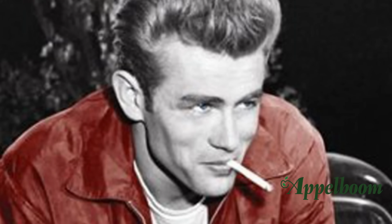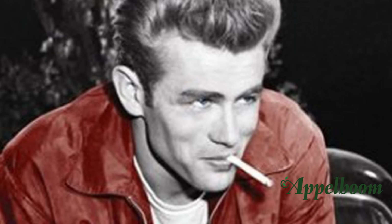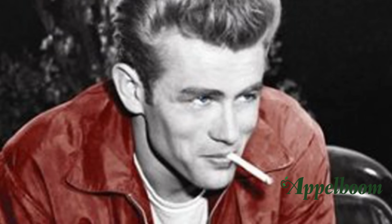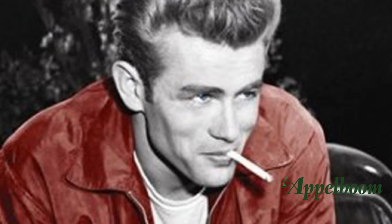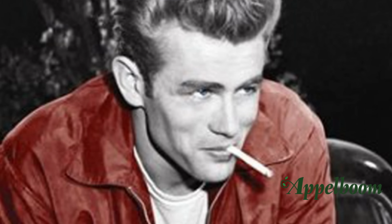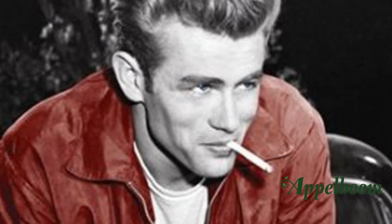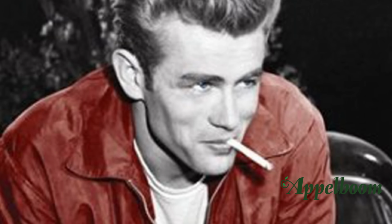Because of this movie he became a permanent icon in film industry, and the vibrant red leather jacket he wore during that movie is as iconic as he is. Rebel Without a Cause was also one of the first Technicolor productions, making the use of vivid colors much more important and noticeable.